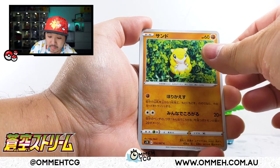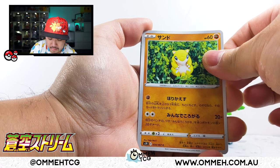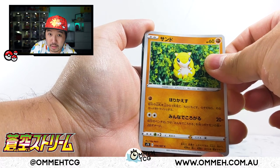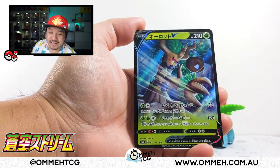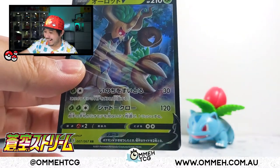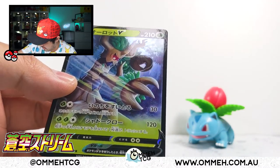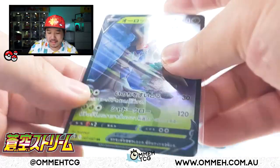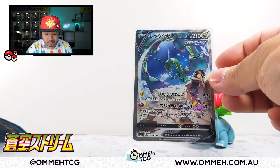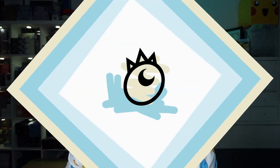Oh, it's black. Oh, it's just the tree guy. Hey, at least I got the pair, right? The V and the VMAX. Not the card I wanted, but I'll take it. But you know what? Hey, he gives us stuff because this guy is the reason we do what we do. Oh, Rayquaza V Alt Art. Oh, that's so good. So good.